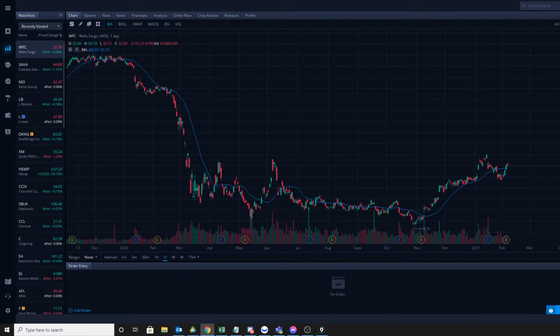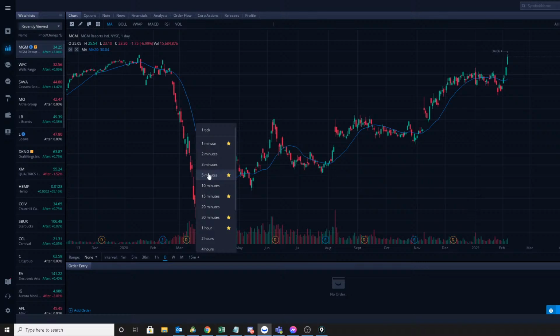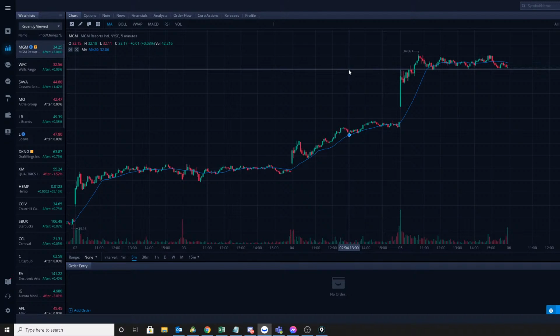Let's take a look at ticker symbol MGM. MGM is another one that I had jotted down. This is the daily chart that we're looking at. Let's go to a 5-minute chart here. It looks like it wants to try to break down at about 34.20. About 34.20 would be a good breakdown.